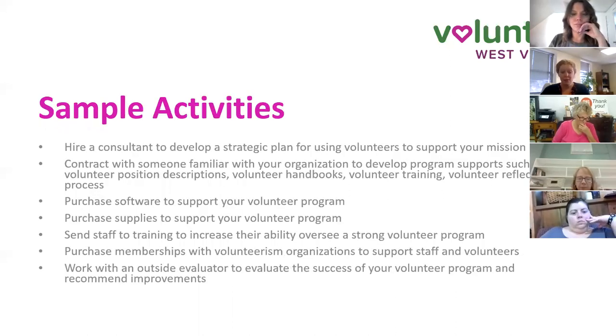So, some sample activities you might consider with this funding. You could hire a consultant to develop a strategic plan for using volunteers to support your mission. If you have a really great volunteer, board member, or someone close to you that you'd like to contract with, who could develop materials for your program to strengthen it, such as position descriptions, handbooks, training, reflection, that would be a great use of this funding. If you have software you'd like to purchase to support your volunteers, or supplies that could strengthen your volunteer program, or staff that you'd like to send to training around volunteerism, that would be a wonderful use of this funding.